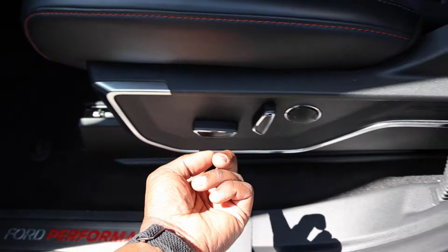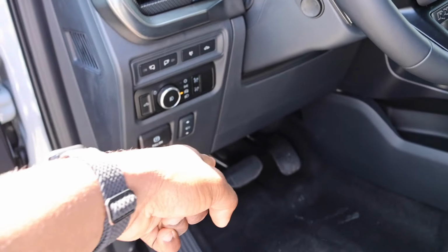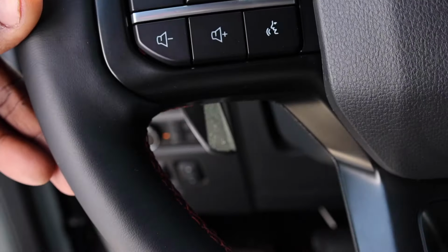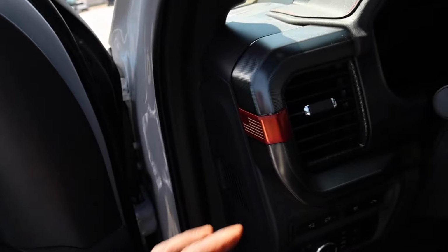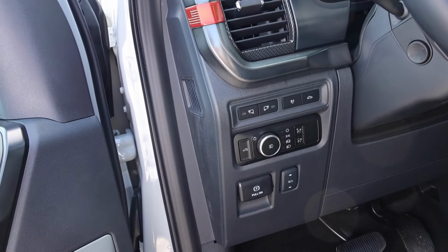I want you guys to see the paddle shifters there for the Chevy, okay? Ford has a power steering column, but they also give you something extra, power pedals. Now notice how large these paddle shifters are. Huge red stitching, great design on the steering wheel, also grab handles, a little bit of that reddish orange on the dash. And here's some of your controls.